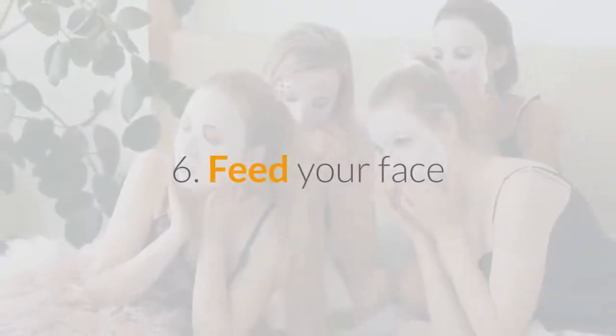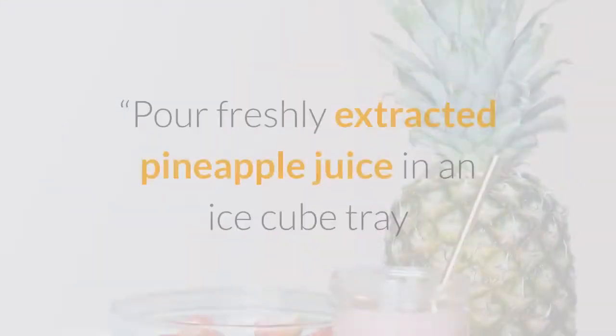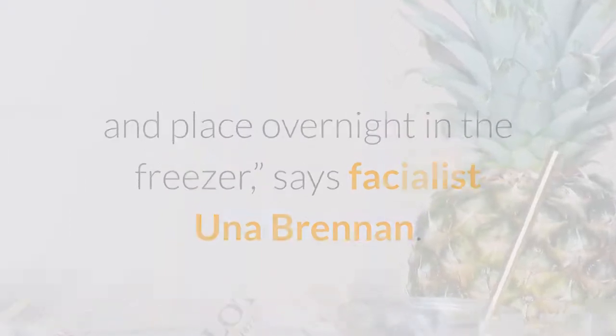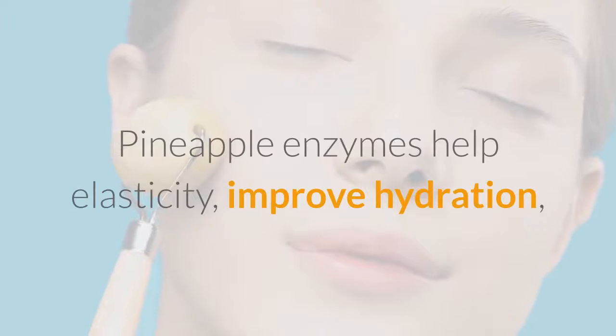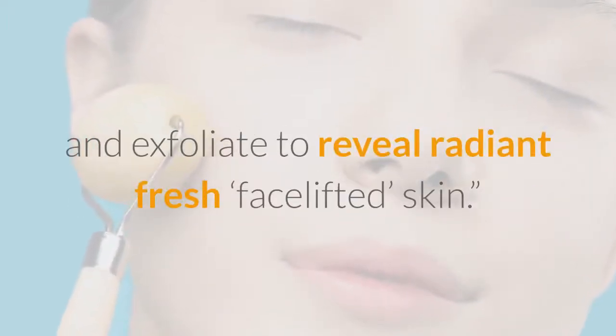6. Feed your face. Your kitchen could hold the key to younger, firmer skin. Pour freshly extracted pineapple juice in an ice cube tray and place overnight in the freezer, says facialist Una Brennan. Next day, pass the ice cube over clean skin. Leave for no more than 5 minutes and wash off. Pineapple enzymes help elasticity, improve hydration, and exfoliate to reveal radiant fresh, facelifted skin.